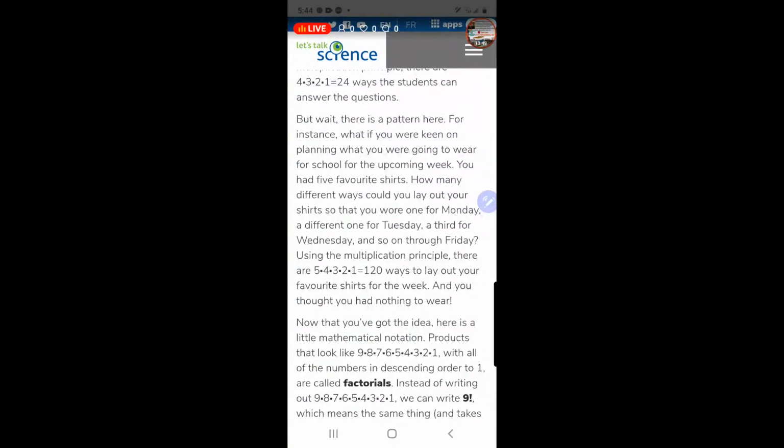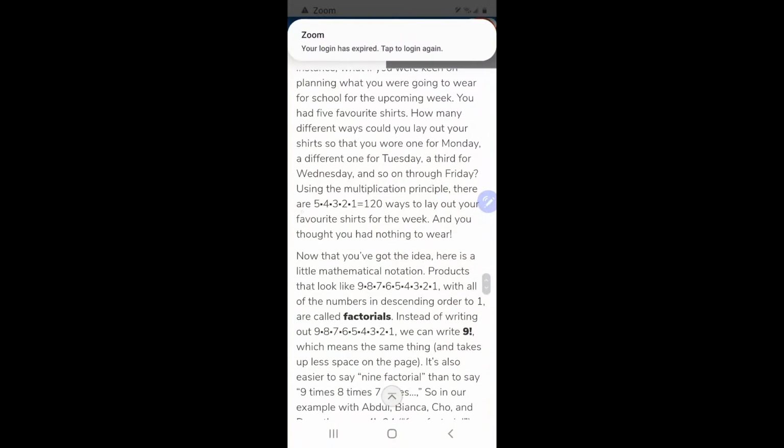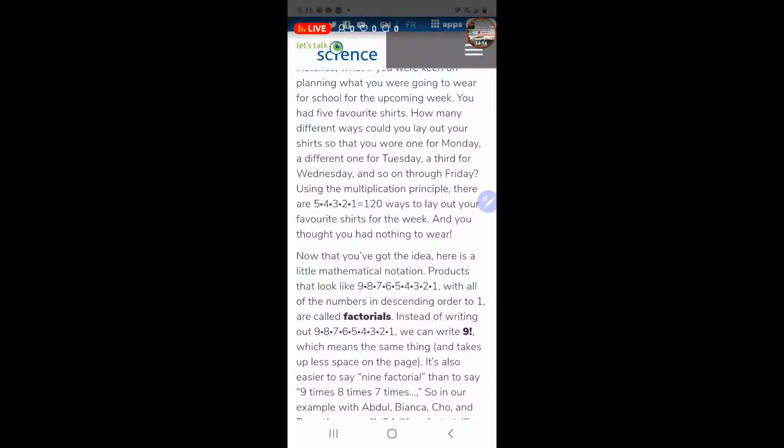For instance, what if you were planning what you were going to wear for school for the upcoming week? You have 5 favorite shirts. How many different ways could you lay out your shirts so that you wore a different one on Monday, a second on Tuesday, a third on Wednesday, and so on to Friday? Using the multiplication principle, that's 5 times 4 times 3 times 2 times 1. 120 ways to lay out your favorite shirts for the week, and you thought you had nothing to wear.